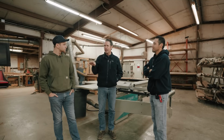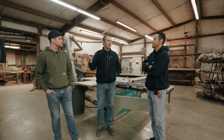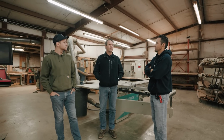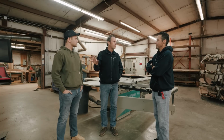We bought it thinking that we would cut all our joinery, and we ended up using it for windowsills and different things like that. So was it worth it? Not yet. Well, I shouldn't say that. The payback time wasn't as fast as we had predicted. But it certainly has paid for itself.